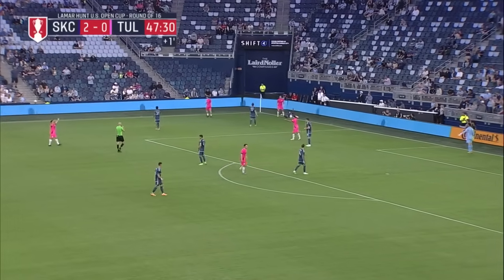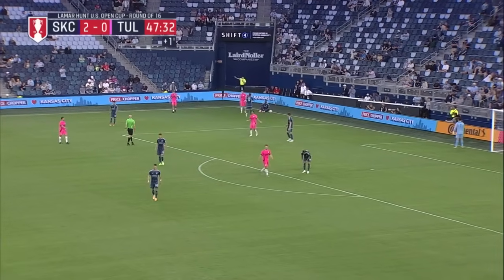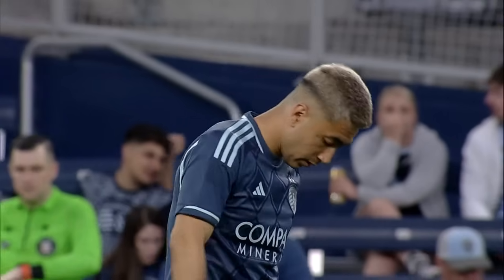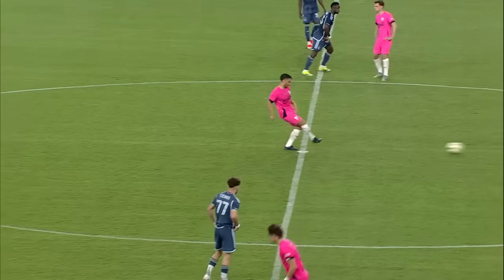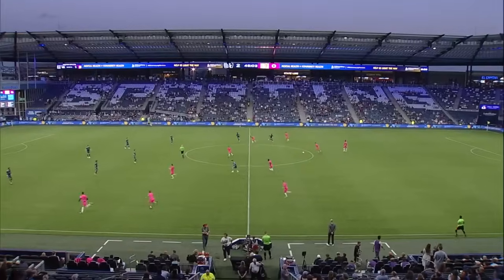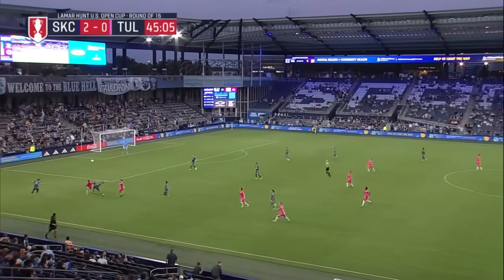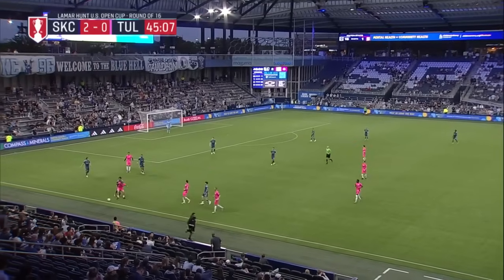And there is the whistle to end half number 1. It was a very windy road to get to 2-0 for Sporting Kansas City, but probably a deserved scoreline for the home side after 45. And away we go with half number 2 in the round of 16. Sporting Kansas City in control 2-0, looking to make it another quarterfinal in search of their 5th U.S. Open title.